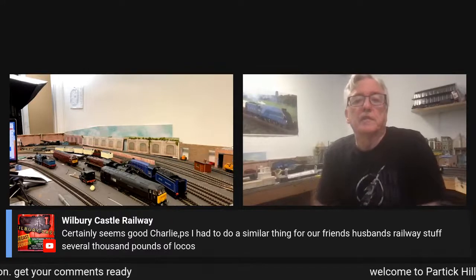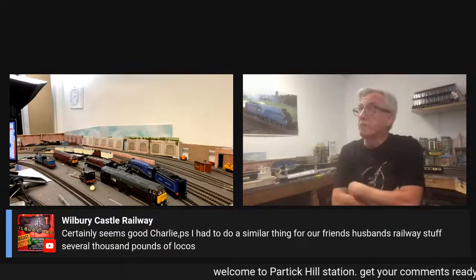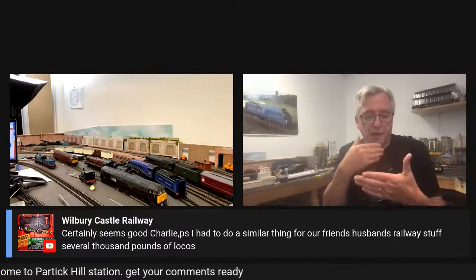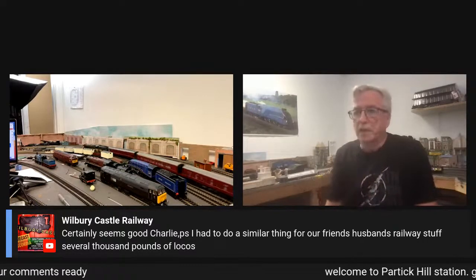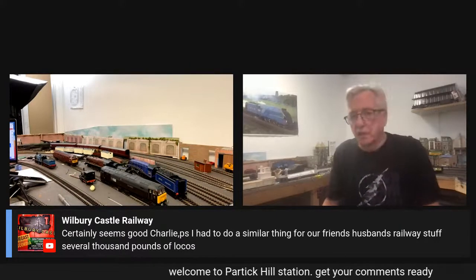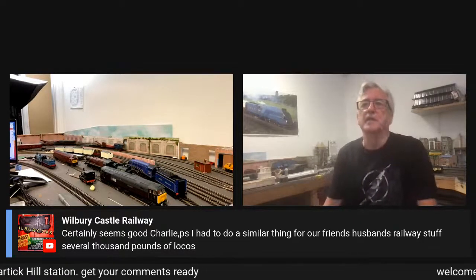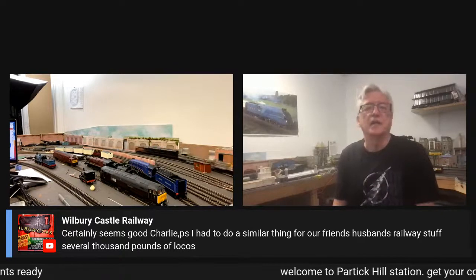Something for my friend's husband, railway stuff for several £1,000 of locals, yeah. So the problem is that the tape deteriorates over time, and the resolution isn't always good in the outcome. So, through the winter, we're going to try and get something done. And we'll start off making it a little task, one at a time.